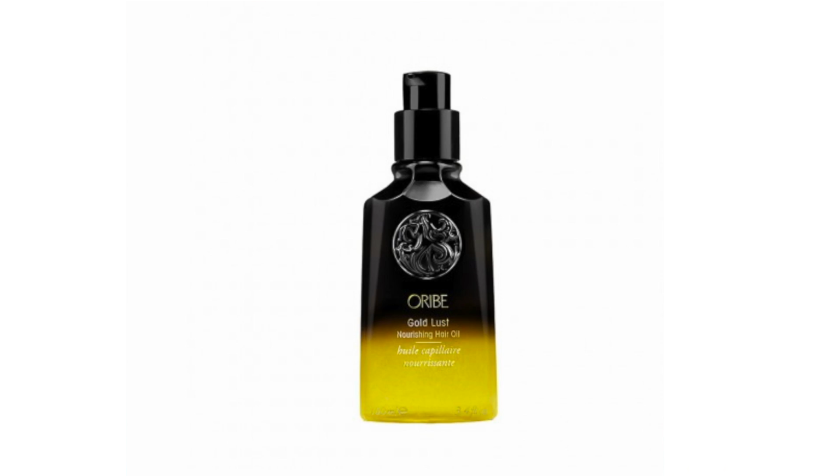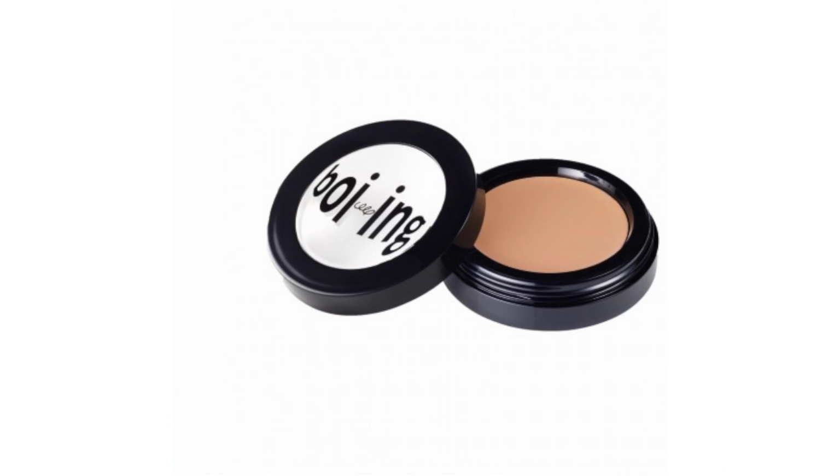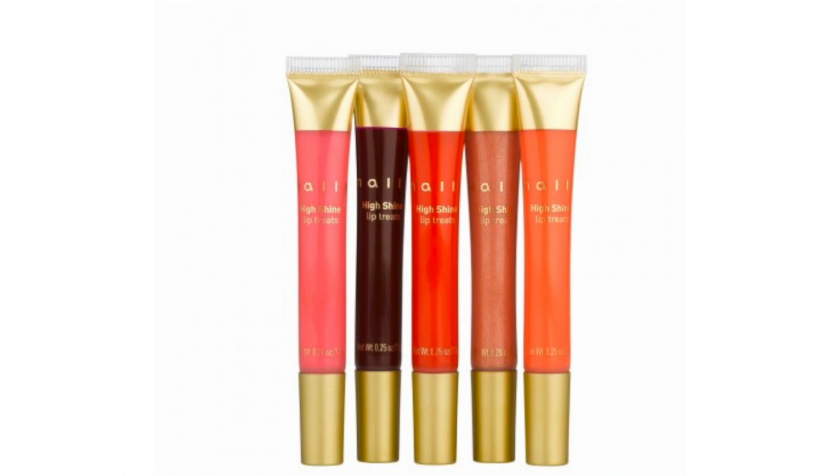This was the most stressful and exciting thing that I've ever done because I just sat there with 500 tabs open like, don't make the wrong choice. Don't screw this up. So the 4 things that I chose for Birchbox to send me were the Orbe Gold Lust Nourishing Hair Oil, boi-ing Industrial Strength Concealer, Mally High Shine Lip Treats, and the Sarapatempa Beach Waver. Spoiler alert, I liked everything they sent me.